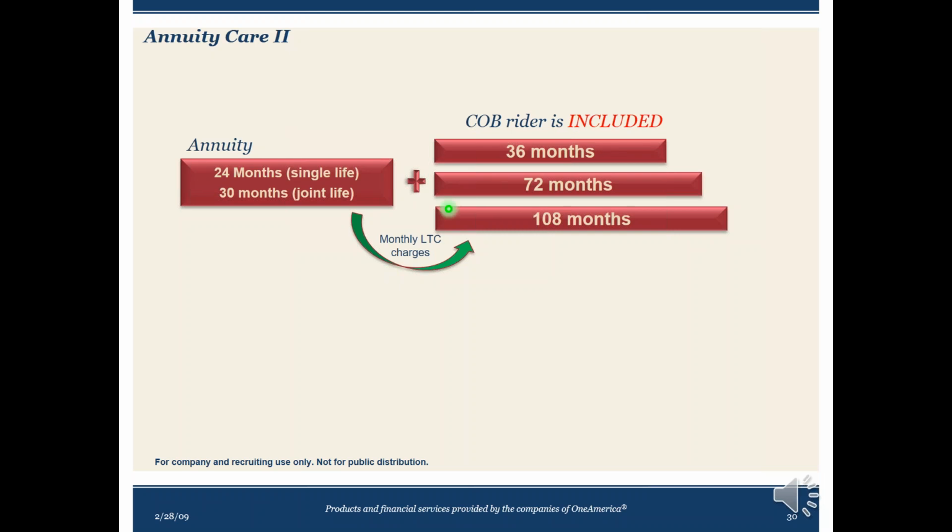Now, of course, with each one of these, the internal charge ratchets up, right? So keep in mind that when she puts the money into this, it's a fixed contract.